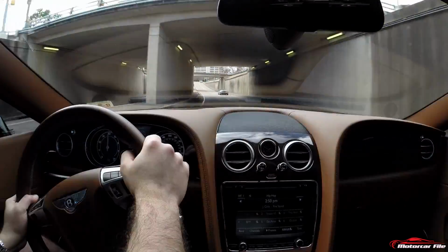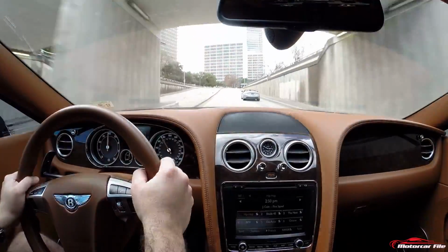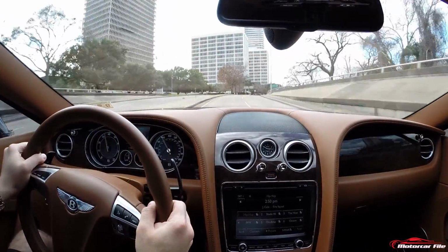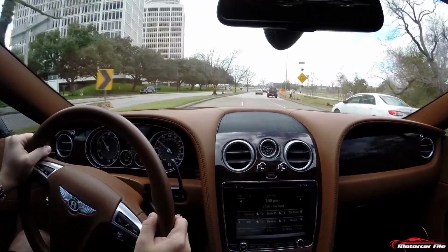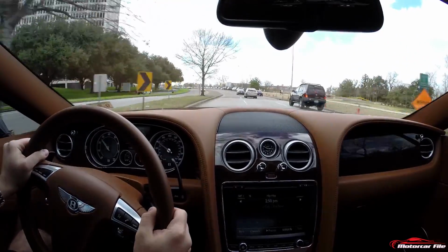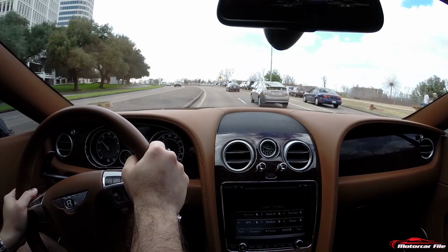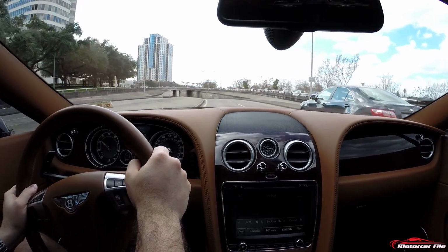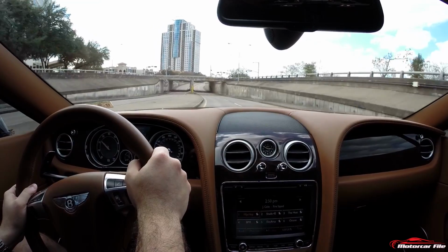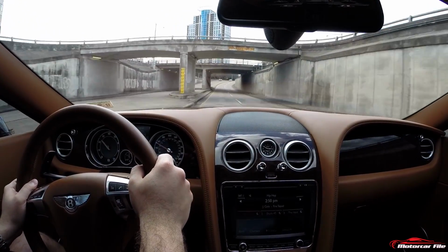Here we go, one more pull. It is amazing. The balance is fantastic. So that'll pretty much wrap up the review of the second generation or latest generation Bentley Continental GT.